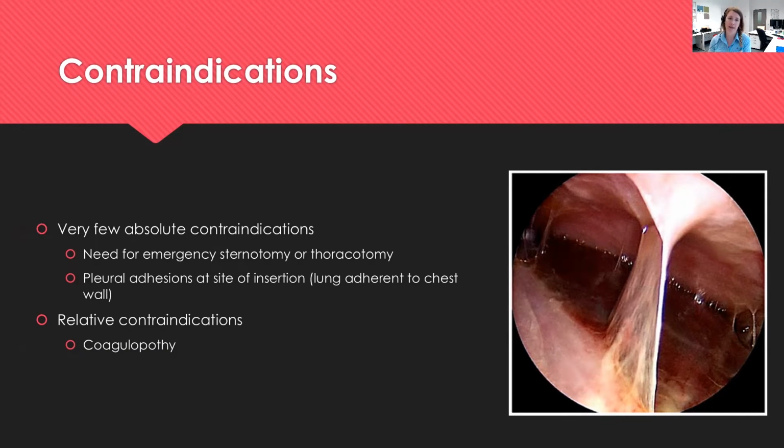And the primary one is probably this top one. So the need for emergency sternotomy or thoracotomy. If the patient needs their chest open, inserting an ICC is just going to delay time to that definitive, I guess more invasive, treatment. And for patients who are that sick, we don't want to be delaying that time.